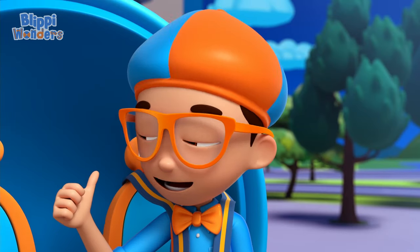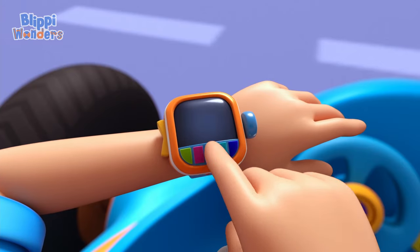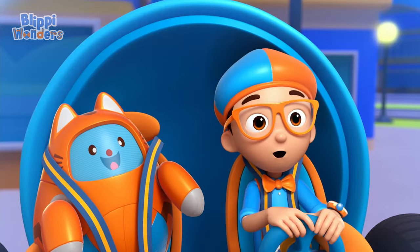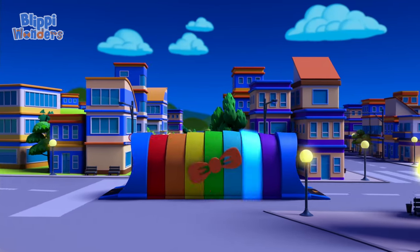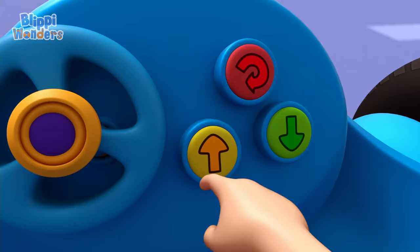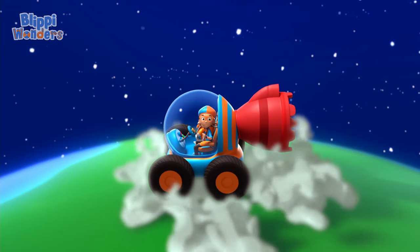Good idea, Tabs. Let's go into outer space. I'm gonna need a rocket booster. Rocket booster, confirmed. Activate Blippi Station. Now it's time to get planet size. Growing up!